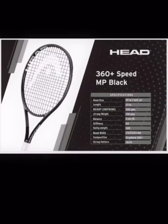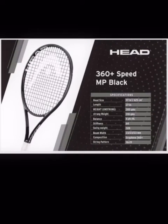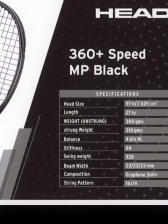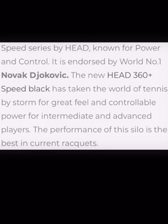And now you can see the Head racket as well as its specifications. Its length 27 inches, weight 300 grams, strung length 318 grams, and stiffness and swing weight and etc. It is a speed series by Head, known for power and control. It is endorsed by world number one Novak Djokovic.